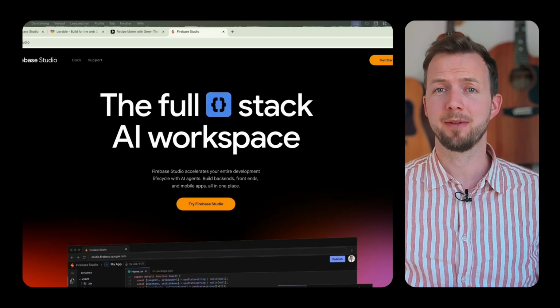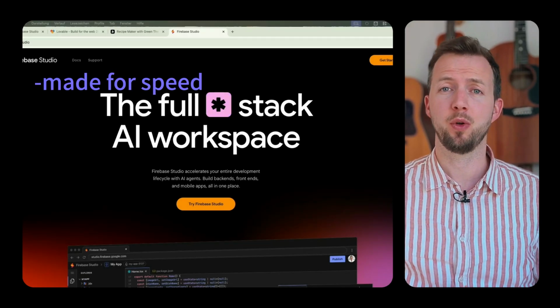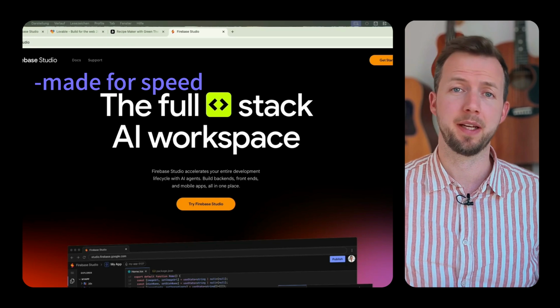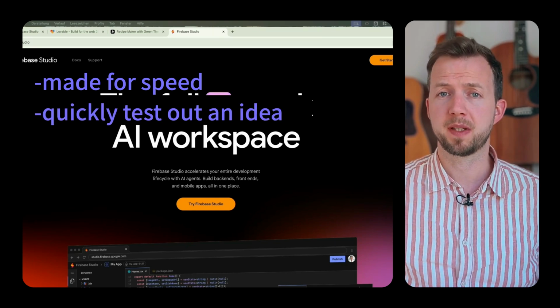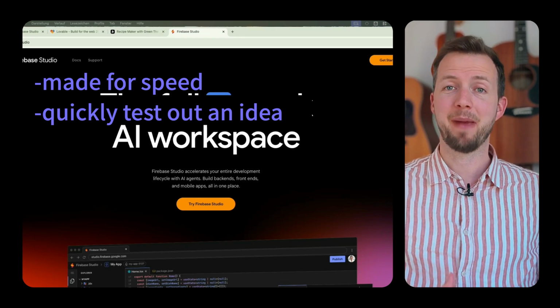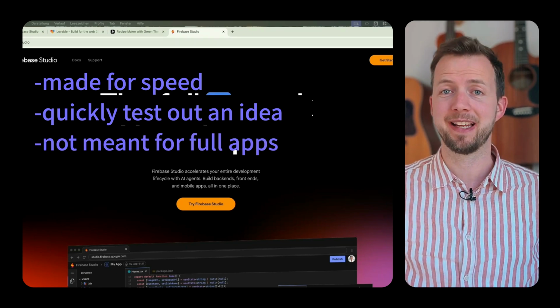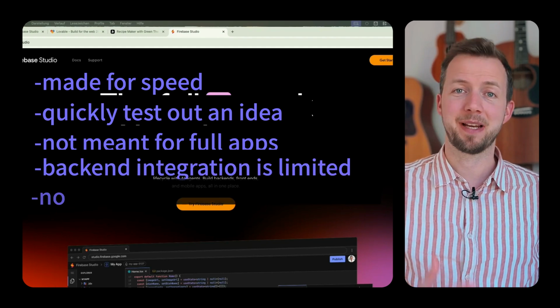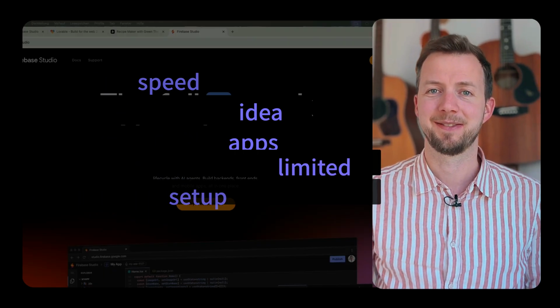So as a summary, Firebase Studio is made for speed. It's a rapid prototyping tool, perfect when you want to test out an idea quickly. You start with a blank canvas or a project-specific workspace and then let Gemini do its work. It's not meant for full apps, just the early stage ideas. Backend integration is limited and there's no payment setup. But if you just want to sketch, iterate and move fast, this is it.